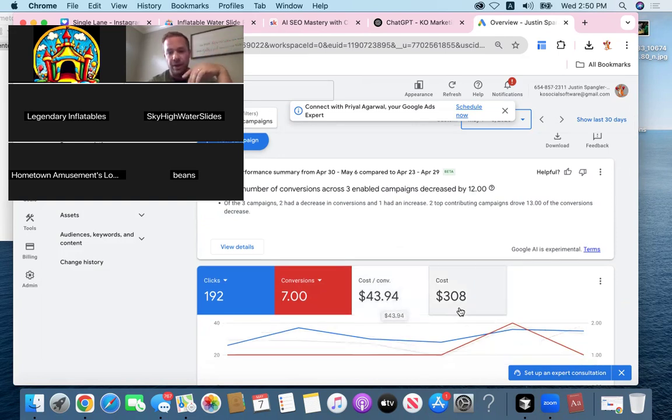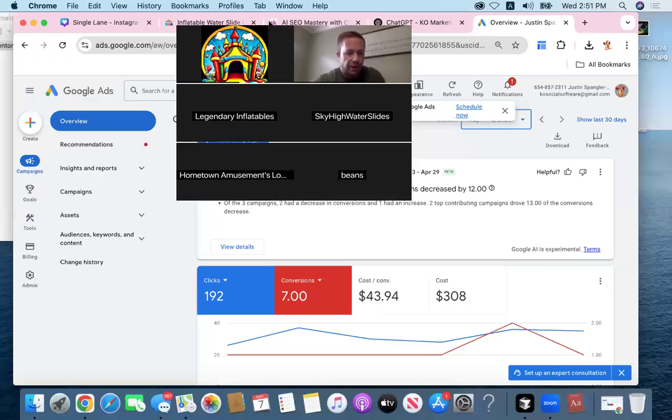So anyway, I won't go back in, but this cost them $308, and they got 7 conversions. If your average rental is, let's say, $400, that's $2,800 total. So for $308, just a little over 10%, they're getting all that return on their ad spend. So anyway, I digress. That's my soapbox for the day. I always got at least one soapbox. You know what I mean?